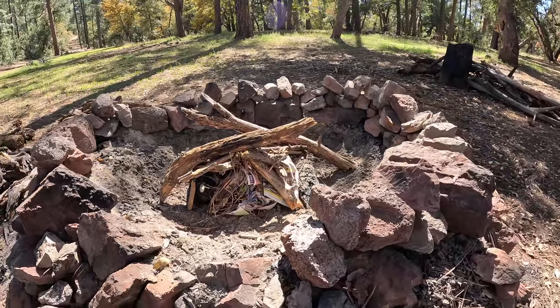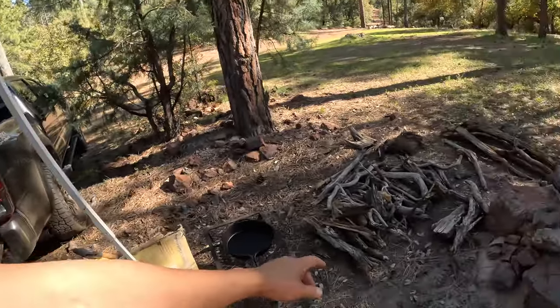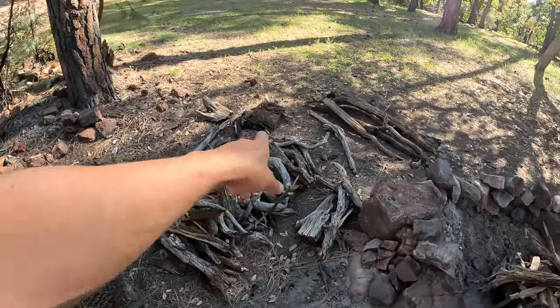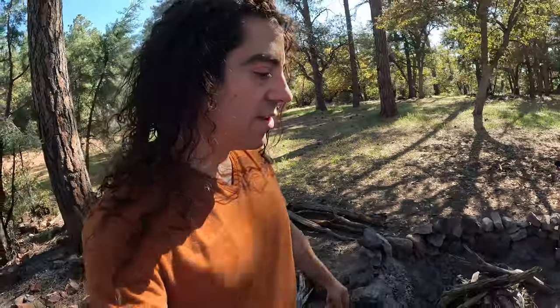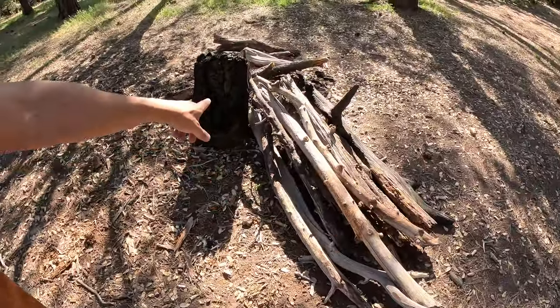The firing and the wood are all situated, ready to go. You can go ahead and take a look. I put little sticks, twigs there, bigger ones right there. And then I could get the saw and cut these down, but I don't know if I'm gonna need to. I have these right here sorted out. So it's all kind of sorted.